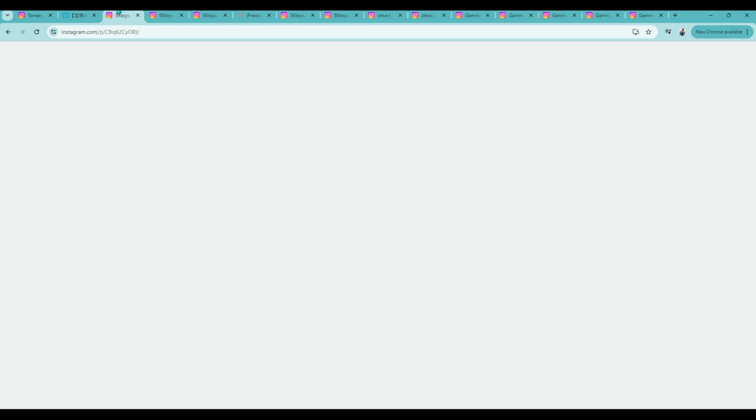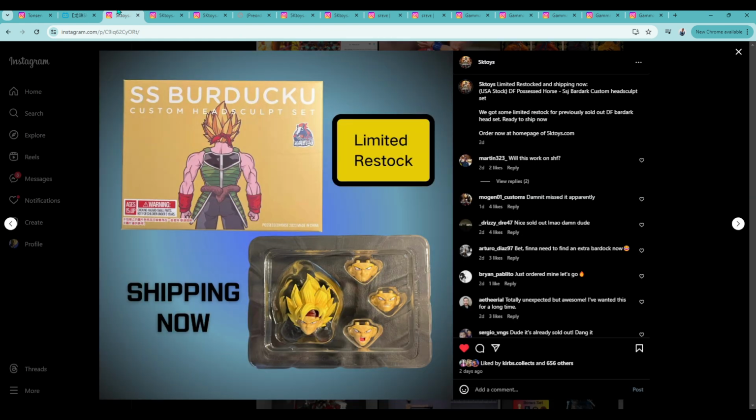But moving forward, Demon will fit. We talked about this already. They did put pre-orders up 2 days ago. Not pre-orders, they put actual stock up on their site for 5K Toys of these Super Saiyan Bardock head sculpts.